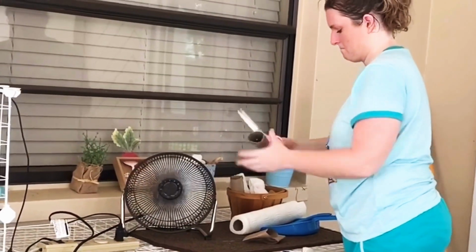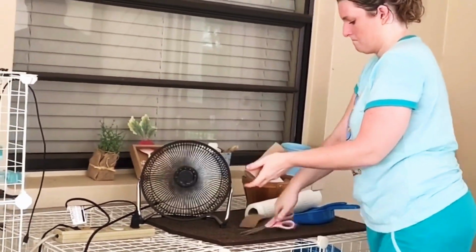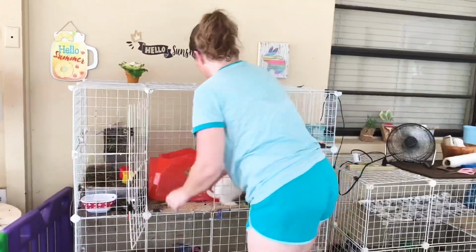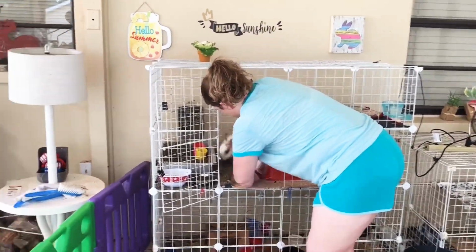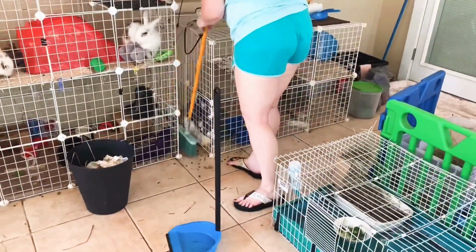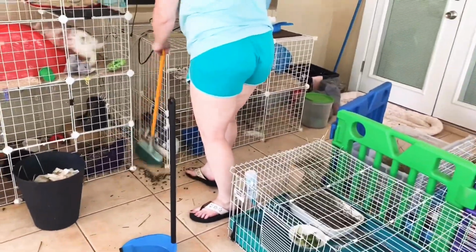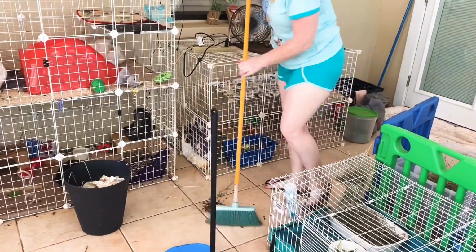If I notice some of the bunnies are running low on their DIY toys, I might take this moment to cut up some toilet paper rolls and add it into their cages for some fun activities for the day. For the final part of the morning, I just sweep up the floor and put everything back into its place.